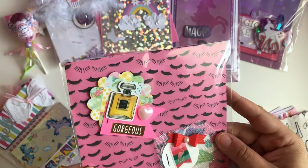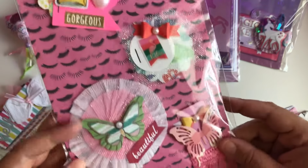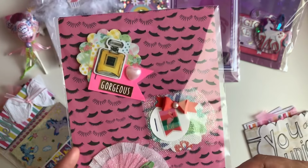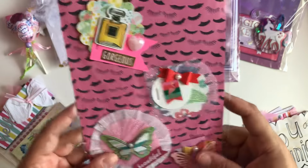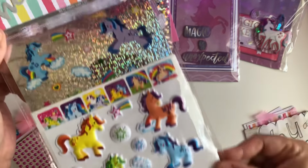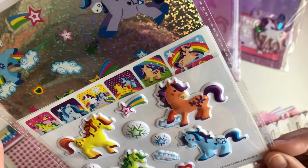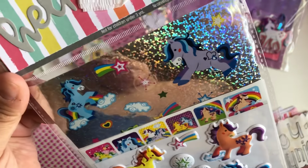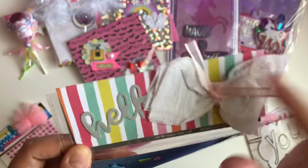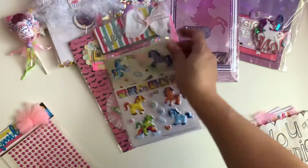She made me some beautiful embellishments. You guys seeing these? I love that eyelash paper in the background. How adorable are these? Thank you so much, Gina, for sending me some cute little extras. She also sent me stickers. These cute little, are those ponies? Excuse me. How cute. And look at how she decorated the top. It's this cute little crepe bow. And it says hello. Love it.